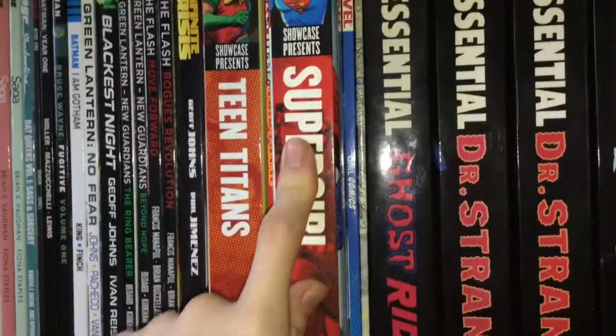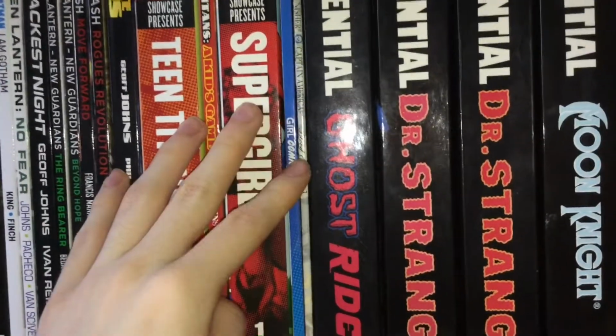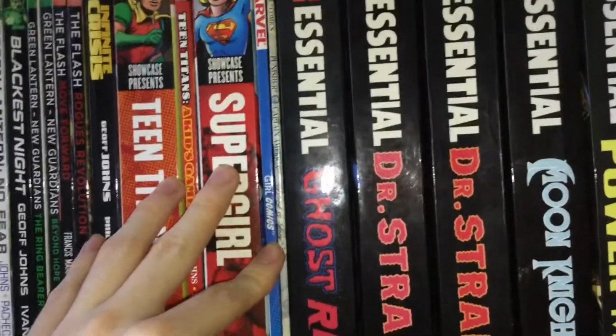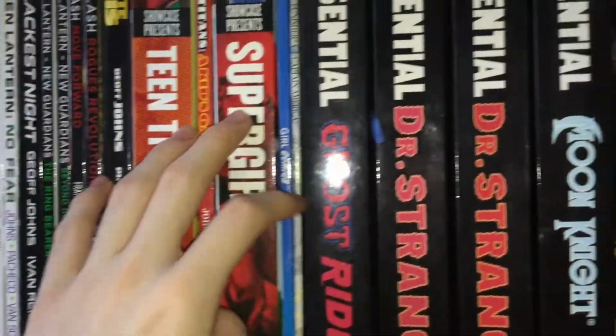Supergirl, just a bunch of classic Supergirl stuff. I've not read this yet, actually. Girl Comics, just something I picked up for like $2. It's just a bunch of short stories. Punisher and Captain America, Blood and Glory.